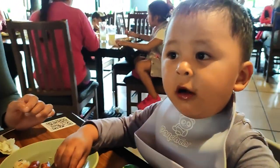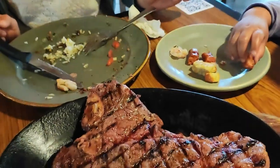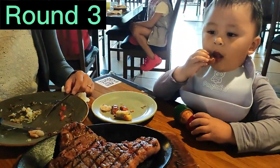Okay, Momo, is that good? Good? Yeah. We got Momo eating some chistorra. And we ordered the second T-bone. 500 grams. That good, Momo? Round two, T-bones. Oh, yeah.